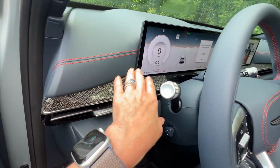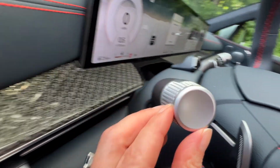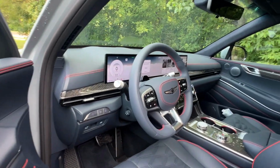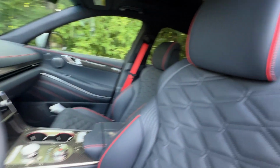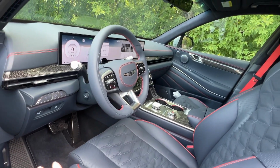So I like this a lot, but you've also got the stitching details, the seat patterning, and everything from like the beveled edges on your controls. This is a really well-crafted vehicle that has paid a high attention to detail.